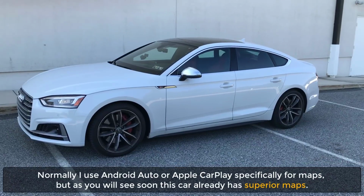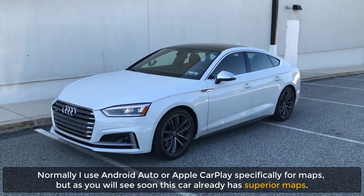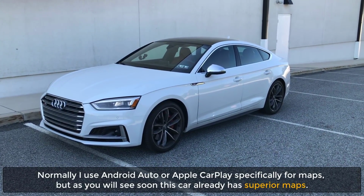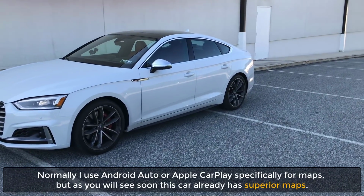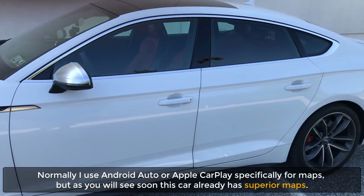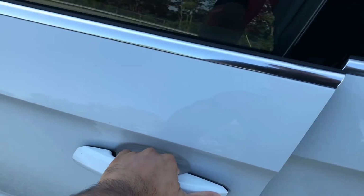Let me just do a little bit more of a walk around so you guys can get a good idea of what this car looks like, just in case you're wondering. There's a lot of people that do wonder these things. Take a look at that. It's a gorgeous car, there's no question about that, one of the reasons I did buy it. But let's get a little bit closer, open up that door, and take a look at the interior and the virtual cockpit that I'm talking about.